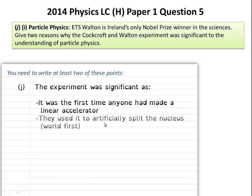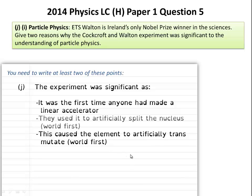It kind of happens naturally the odd time, but this is the first time anyone did it on purpose, like, artificially. And this caused the element to artificially transmutate, as in going from one element on the periodic table to another. And the last thing, he verified E equals mc squared.